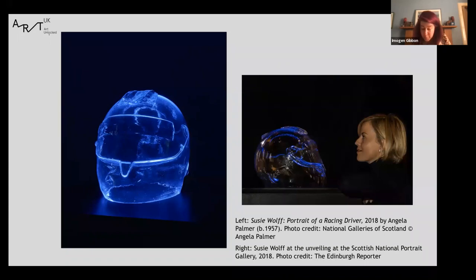Interestingly, Wolf's helmet played a significant role in bestowing her equal status as a driver. Once her helmet was on, no one knew if she was male or female. And to create this portrait, Palmer worked with a team of glassblowers in Stourbridge near Birmingham, a town renowned for its glass industry. Palmer took them the helmet that Wolf had worn in her final F1 race.